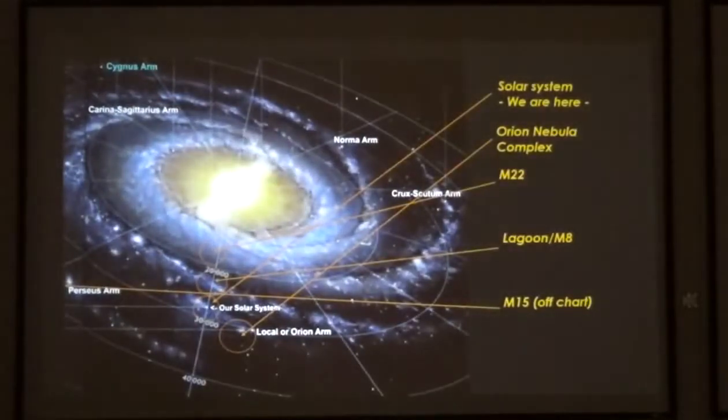So if we look at the galaxy a little bit more obliquely, you can see here's our position roughly in the galaxy. Instead of looking edge on, now we're looking down at an angle. I just picked a couple of approximate locations for some common items that we would look at. The local Orion arm, you can see here, we're looking away from the center of the galaxy. And of course, M15 would actually be off the chart a little bit above.